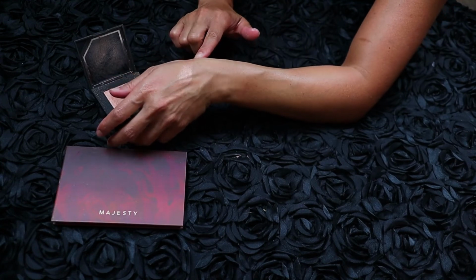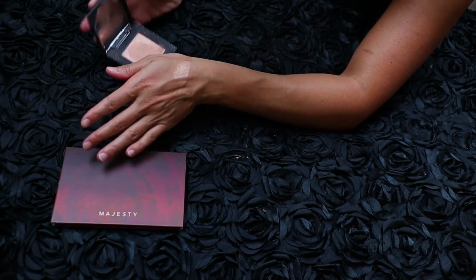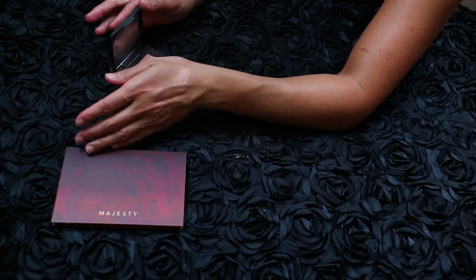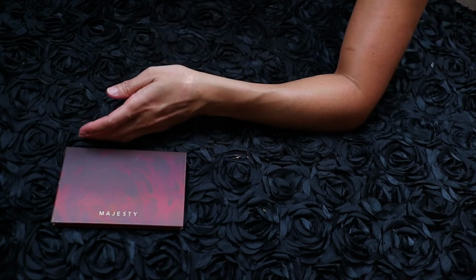But it's really pretty. It's a little bit on the goldish side, I don't know if it's really pink. It might be kind of like a rose. Yeah, it's kind of like a rose gold, really, I would say. It's really the only one I have in a rose gold. So yeah, I'm definitely keeping this.